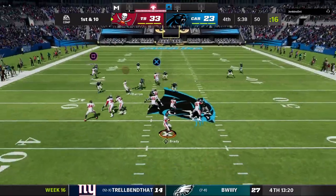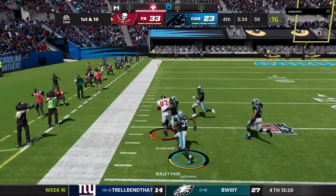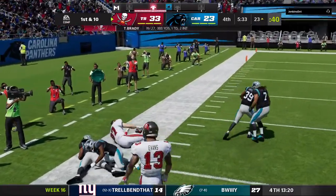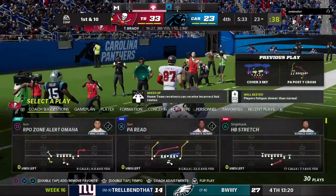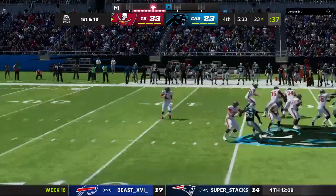Brady going to fake the give to Jones and set up to throw. Throwing left side, he's got Gronk, complete. And he takes this just a few yards shy of the red zone before going out. A very solid gain of 27.